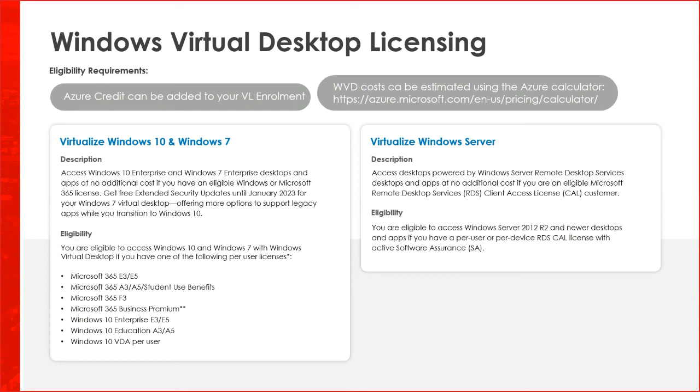For example, Windows Server with SA effectively grants customers an Azure hybrid benefit that can drive down your cost of running workloads in Azure. So it's possible that those things could be overlooked without some input from licensing people.